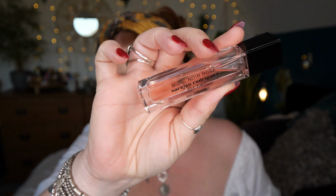I don't like it. Oh no. No, I don't like it. Oh my gosh. It's one of those perfumes where I wouldn't wear it. It's not like disgusting. It's just not a scent that I really like. I can't smell rose, like English rose as such, but I don't know what's in it. Oh my gosh, I thought I would like that. This is the first one from Narciso Rodriguez I don't like. I absolutely adore the Pure Musk. That is stunning. I love that one. But yeah, unfortunately, Musk Noir Rose, I don't like it.